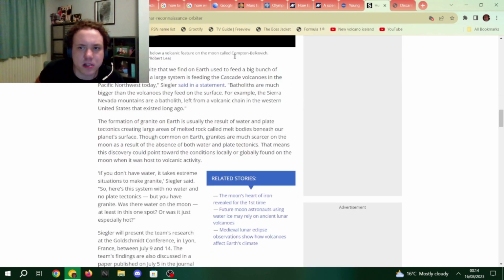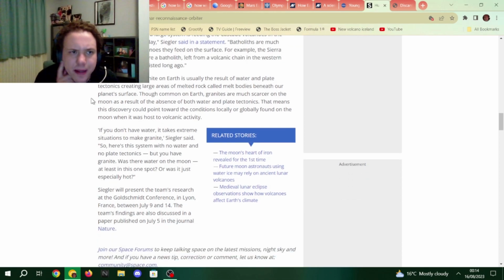So magma doesn't always reach the surface. About 9 out of 10 magma intrusions on Earth don't reach the surface. Batholiths are much bigger than the volcanoes they feed on the surface. For example, the Sierra Nevada mountains are a batholith left from a volcanic chain in the western United States that existed long ago. I'd recommend giving a Google to Nick Zentner, Ghost Volcanoes. He's got a lecture about that. I find it very interesting.